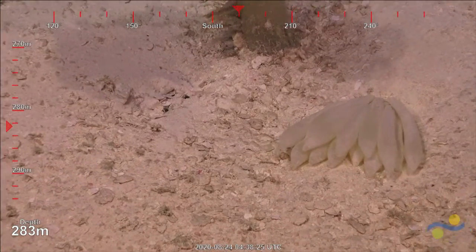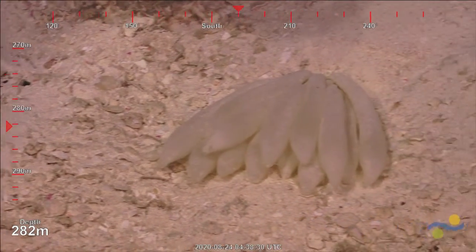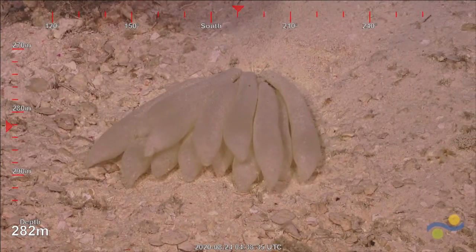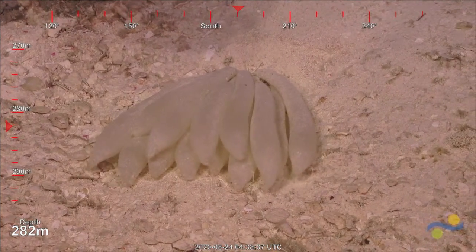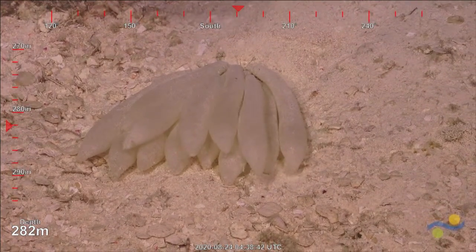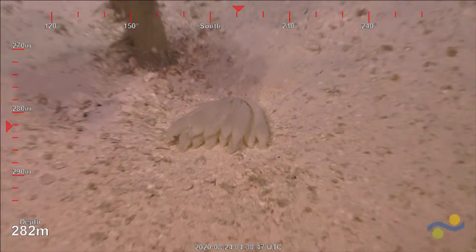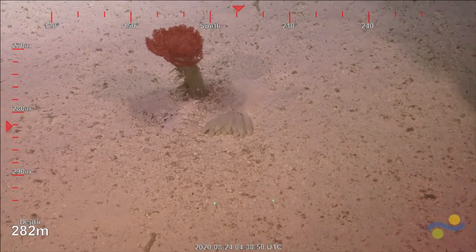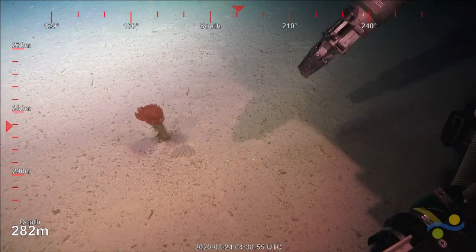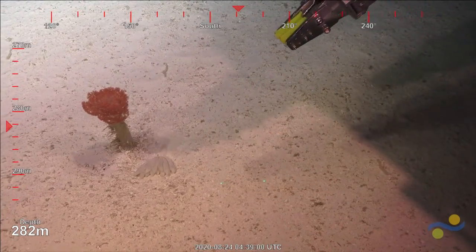Don't know. What do you think? Squid eggs, people are calling out. Yeah, that's what Gemma said also. Okay, interesting. All right, we can grab the soft coral. We're going to grab this soft coral for Kathy, our collaborator, back on shore. We'll grab from the base, Jeremy. Yeah, please.